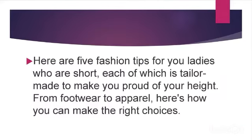Here are 5 fashion tips for you ladies who are short, each of which is tailor-made to make you proud of your height. From footwear to apparel, here's how you can make the right choices.